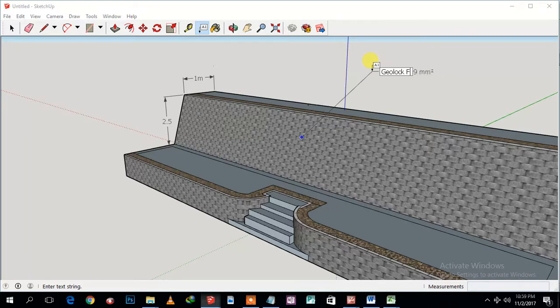Let me just put it in numeric form. Geolog 400 is called that because of its dimension: it has a length of 400 mils and a height of 200 mils, and it's manufactured by Corobrick. It's ABS approved. So that applies for both walls, this wall and the other one.